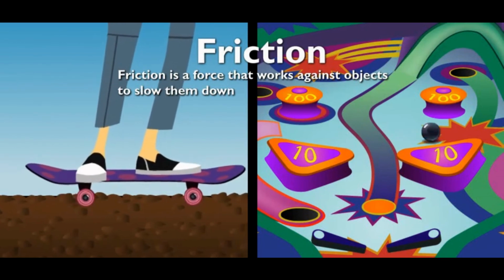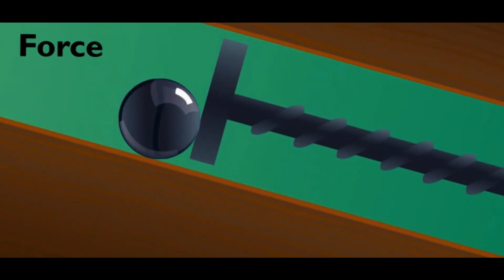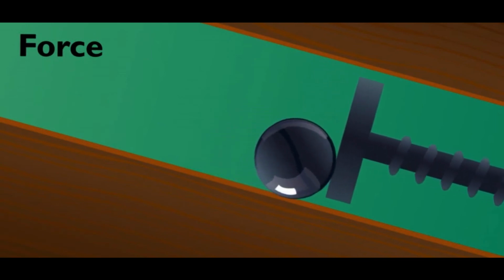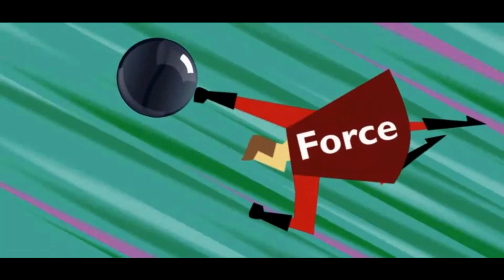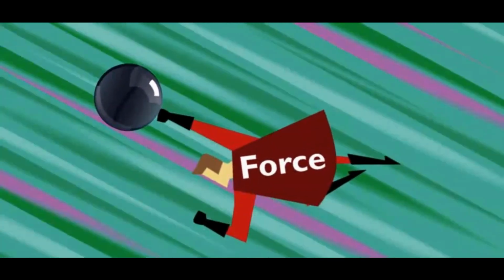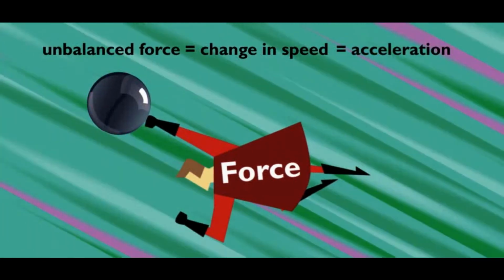So, if inertia keeps things steady, what gets them moving in the first place? To get something moving, we need force. To start, the ball is sitting still, waiting to be rocketed into the game. Waiting for force. Yeah! The force is a push or pull that causes an object to move, stop, or change direction. When I launch it, Bam! I apply an unbalanced force, a force stronger than the one keeping it in place. When an unbalanced force is applied to an object, its velocity changes and acceleration occurs.